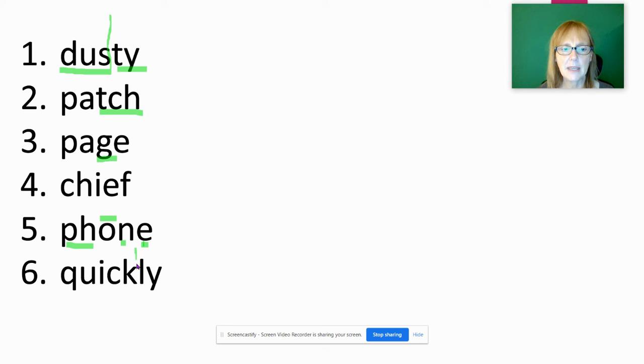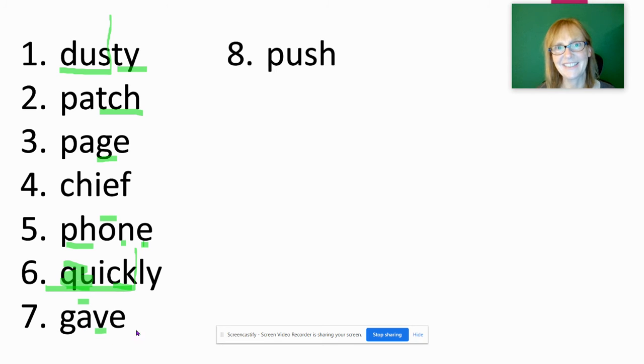Quickly, here is our base word quick, remembering always that that Q is spelled Q-U. And then this is a short I sound. CK is a digraph after that short I sound. It makes the K sound together. Gave, we have the long A sound here, consonant V, and then E at the end, silent E, helps the A say its name. It also keeps the V from being the final letter. Push, this was one of our sight words from before, push.